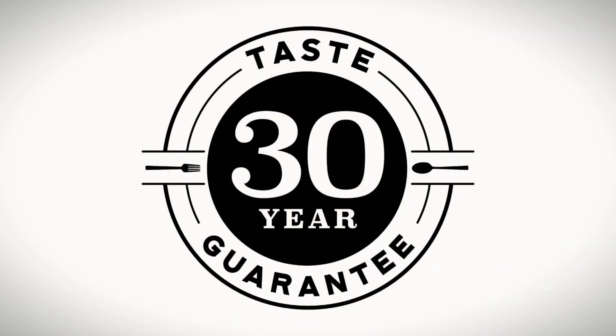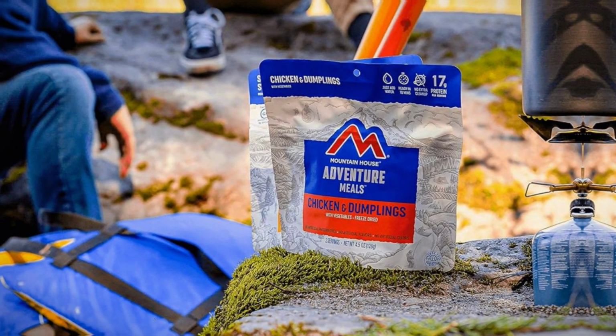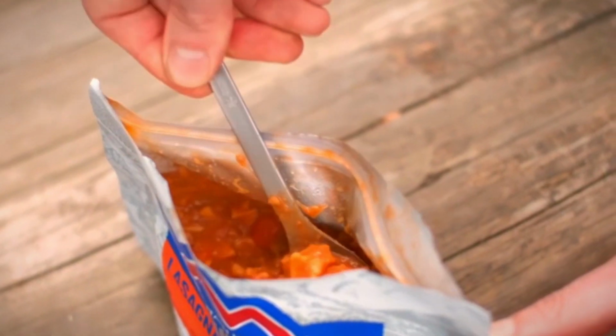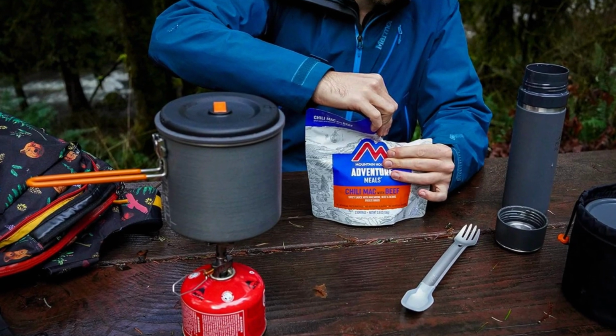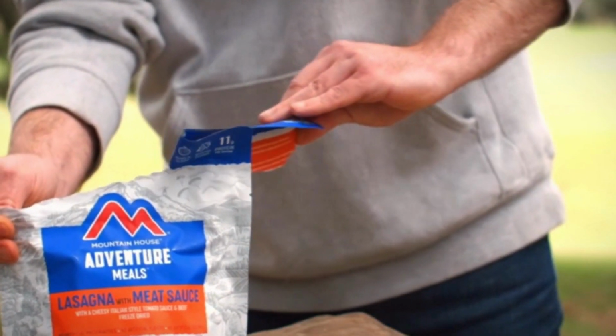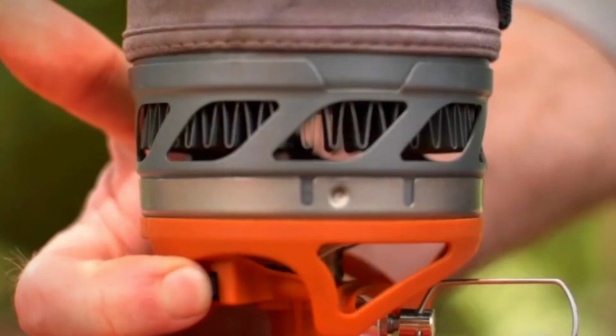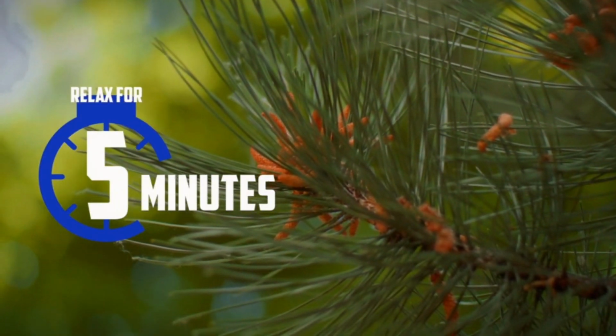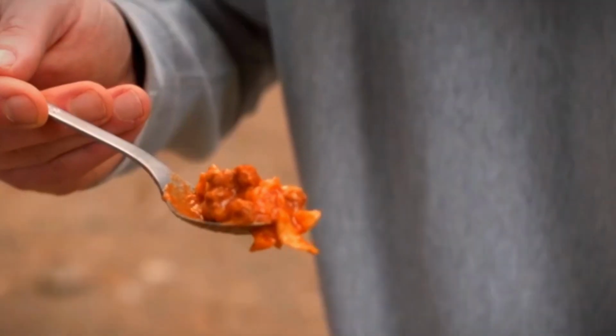Plus, it has a 30-year shelf life, making it ideal for those who want to be prepared for anything. They use simple ingredients, no artificial stuff, just the kind of food that fuels you for whatever comes next. Each pouch contains 2 servings, so it's good for refueling solo or sharing with a buddy after a long hike. Prep is a breeze. Add boiling water, wait a few minutes, and you've got a satisfying meal. No dishes to clean up afterward either.